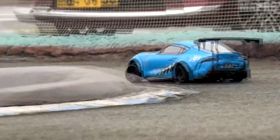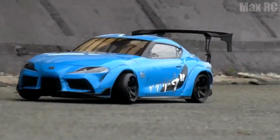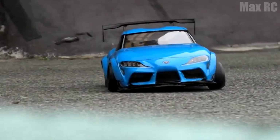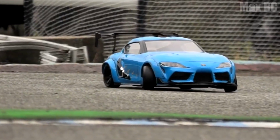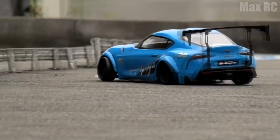Among the fans of racing and drifting, there is such a car that still makes all the opponents on the track tremble. I'm talking about the Toyota Supra. I don't want to discuss its ancient equipment and look. Therefore, I decided to surprise you with a modern modification of the legendary car.